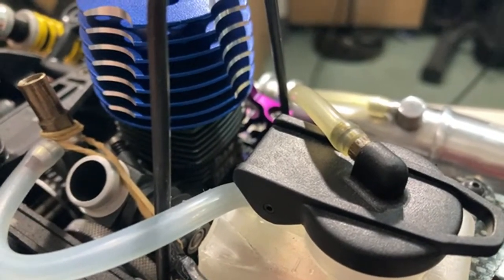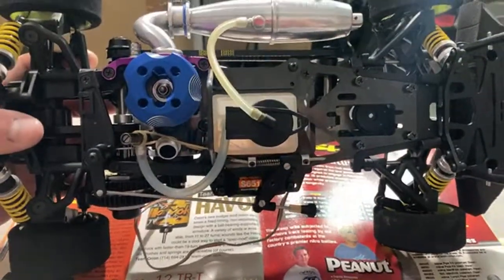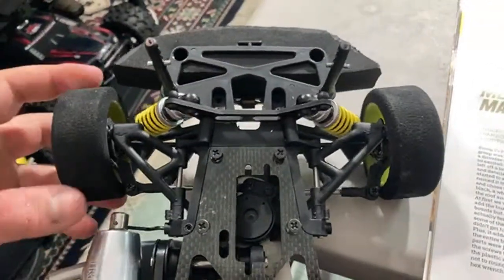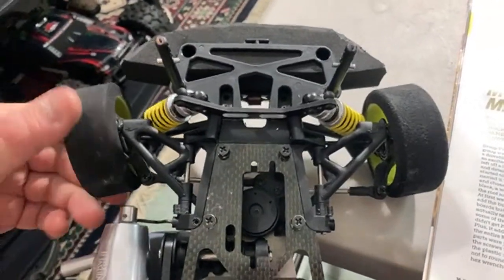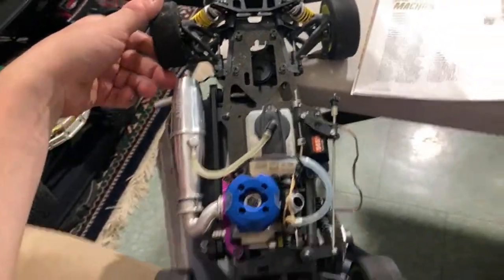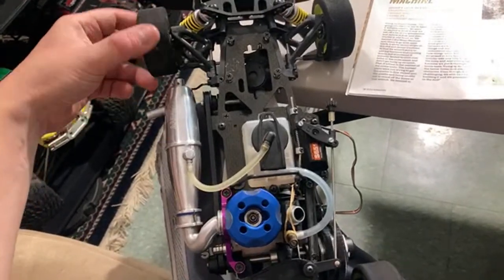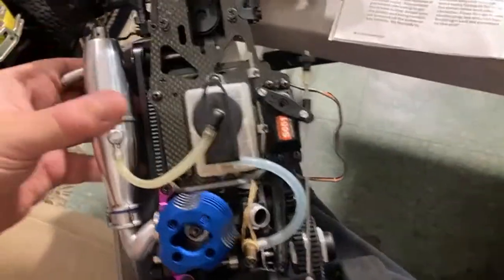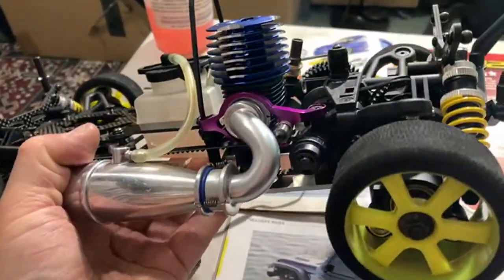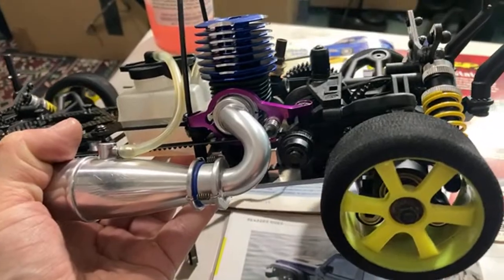The best small block in the world. This is a Serpent. 1/10 scale. Let's see if this one has a locked front diff also. Yeah, no, this one actually has a front one-way. As you could tell, if I spin the front, the other tire doesn't spin, but if I spin it back, the rears spin. So this is a front one-way. This is one of the world's best 1/10 scale nitros that you can ever get.